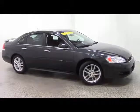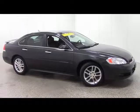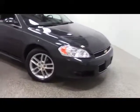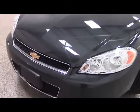Stock number 21775. This is a 2012 Chevrolet Impala LTZ trim level. Gray in color, we have a 3.6 liter engine. We have halogen headlights in front with fog lights below and the distinctive Chevy grille in front.